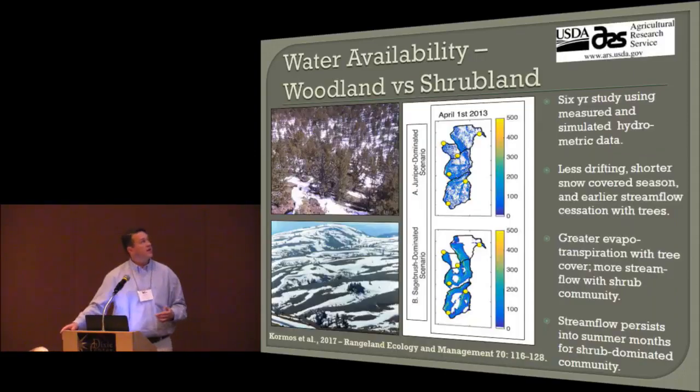So this is the last thing I'll talk about. This is some of the watershed scale work that we've been doing. This is work from the ARS in Boise in collaboration with the ARS office in Burns, Oregon. We have 4 watersheds in southwestern Idaho where we've been tracking the distribution of snow and what that means in terms of water availability and stream flow. And we will be removing trees in portions of those watersheds and then tracking those changes over time as well, how the tree removal affects vegetation as well as hydrology.